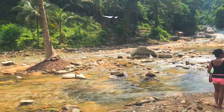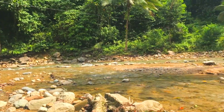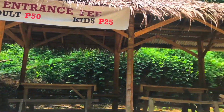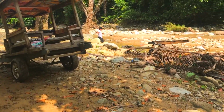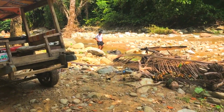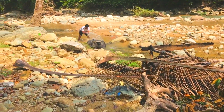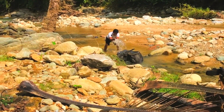There was a big flood. Some of the cottages that were here before got washed out. It's actually decent of the guy to unhitch the carabao and let it sit in the water down here. Just cooling it off. That was nice of him. But I sure felt bad for that thing.